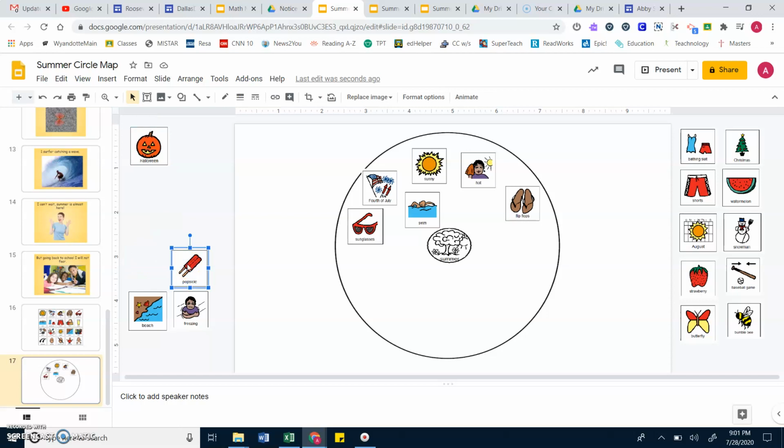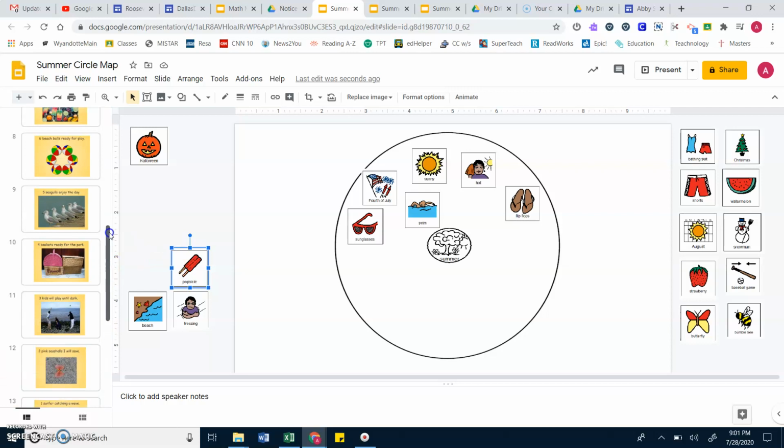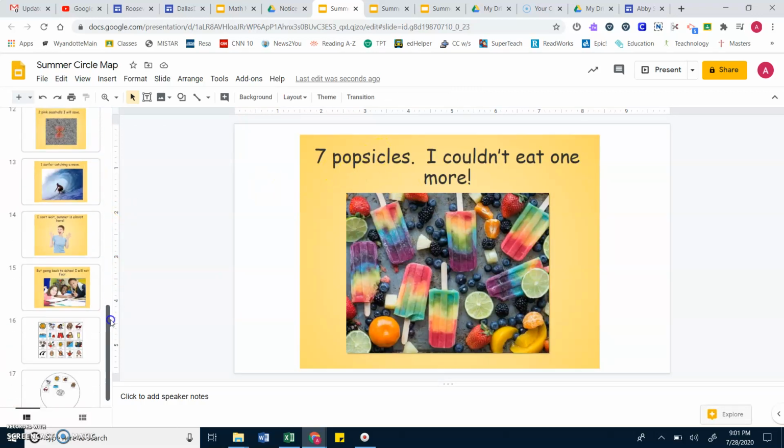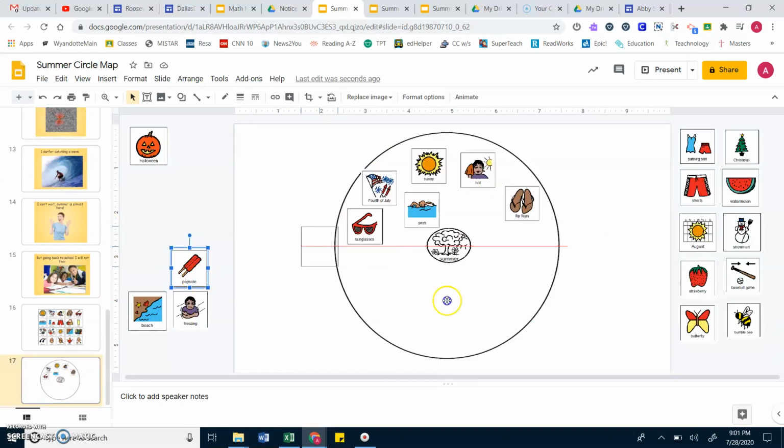How about popsicle? If we go back to our story, we can see here 7 popsicles. So yes, popsicle will go in our circle map.